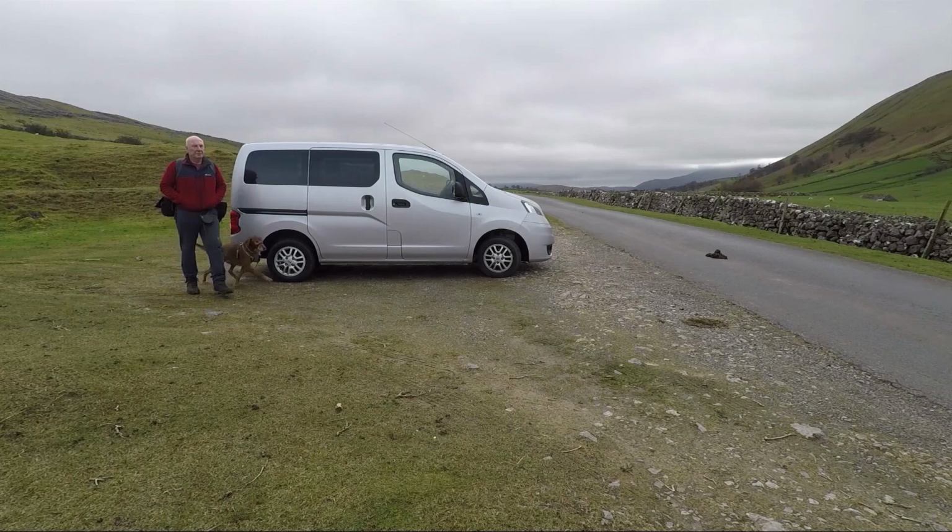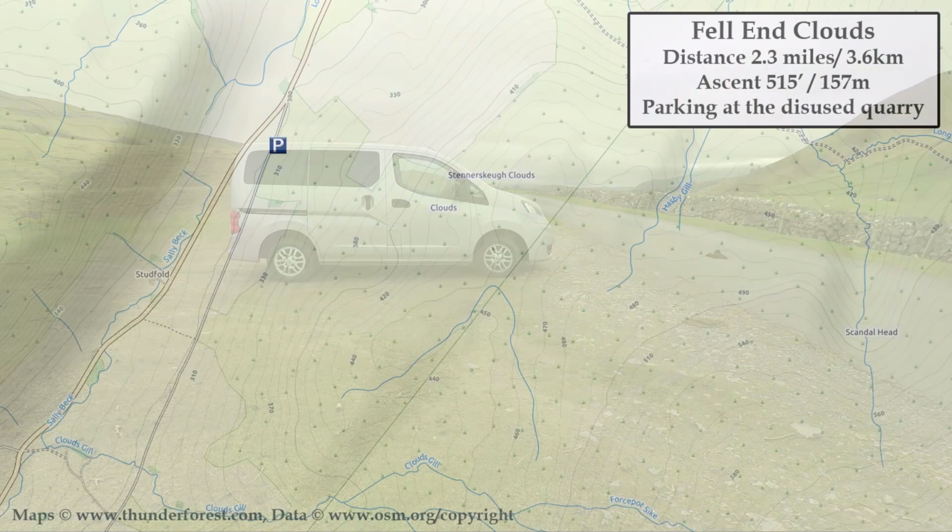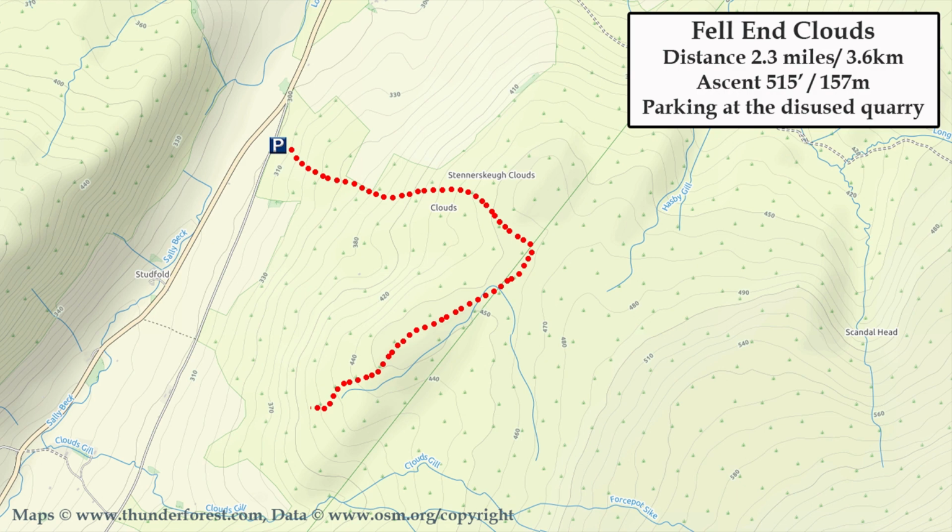I've parked up near the old disused quarry on the street. That's the minor road that forks off the main Sedbergh Kirby Stephen Road. From the old quarry, we'll head east up the hill, walk along the top of Fell End Clouds, and then descend back down into the valley, walk along the road, back to the car.